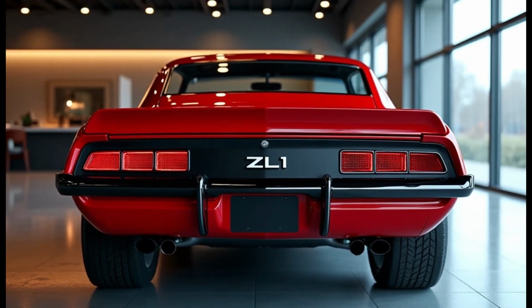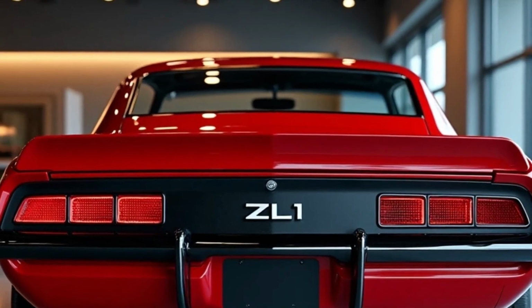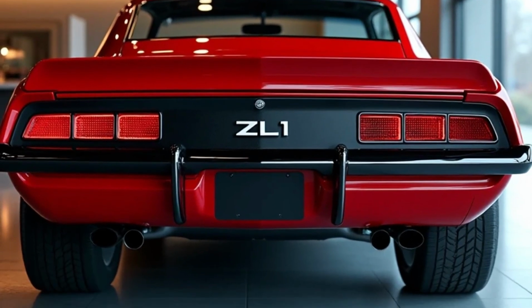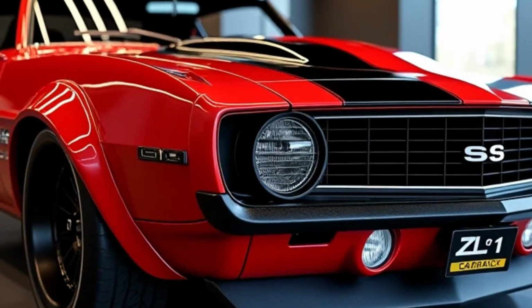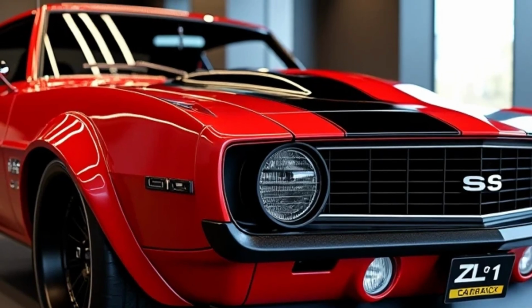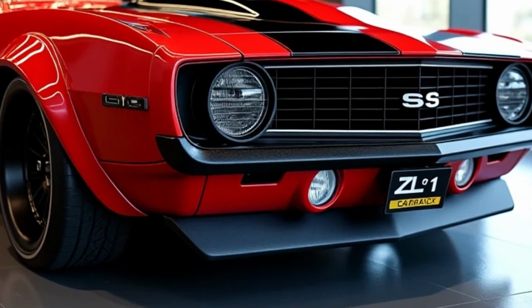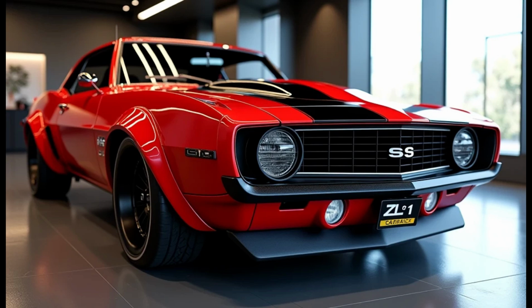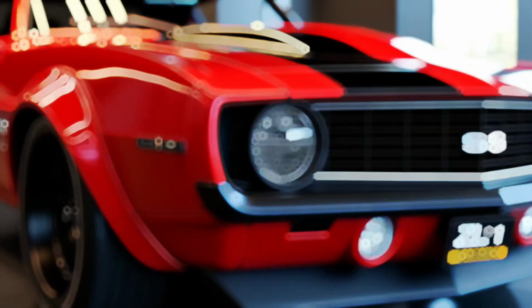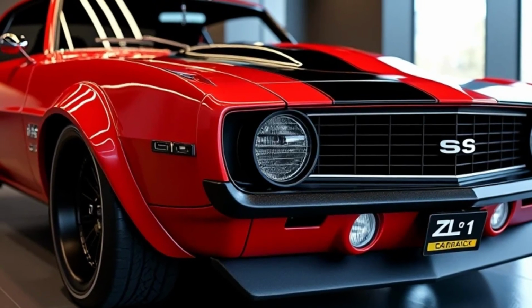If you ever get a chance to see one in person, pay attention to the little details. It's the subtle badging, the way the hood bulges slightly to clear the massive intake, the wide stance on period-correct tires. Every part of the ZL1 tells a story. And for the few who have had the privilege to drive one, it's an unforgettable experience. The acceleration is immediate, the steering feels direct, and the car communicates every bit of what's happening on the road. It's raw, it's intense, and it's exactly what a muscle car should be.